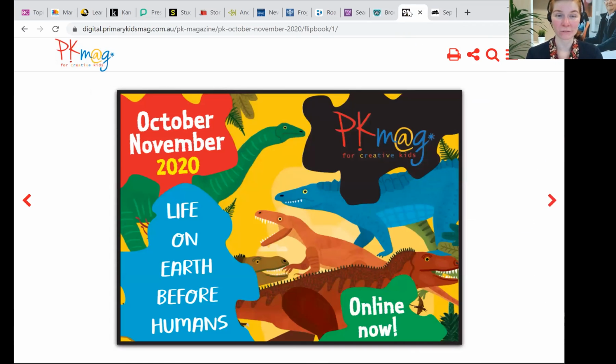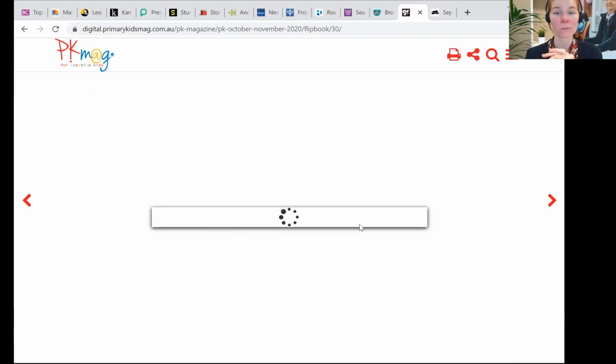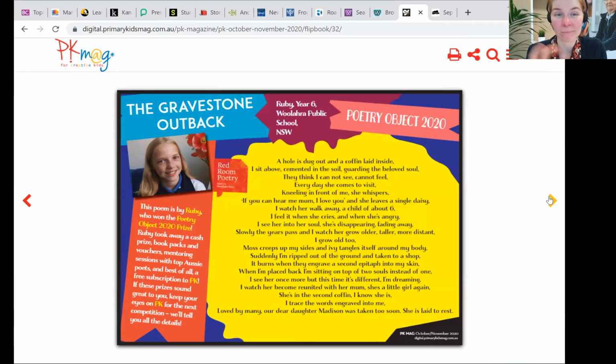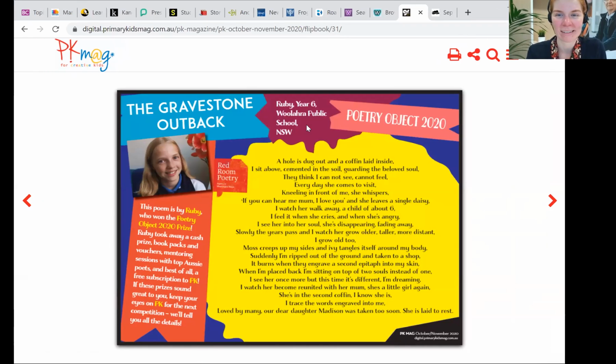So back on Press Reader, for example, Life on Earth Before Humans. So cool. Your poetry. I want to go here. Coolest part about digital magazines is that you can just click on a bit of a page and go, I want to read that article, and then it'll open for you. There you go. We've got some poetry from Editry. Zoom more often space. Come meet the planets. Let me tell you their names. Cute. Oh, I love that. So yeah, the coolest thing about PK Mag is that kids can submit to it their own reviews, things like that. Cool. 100 classic stories. Poetry. Ooh.